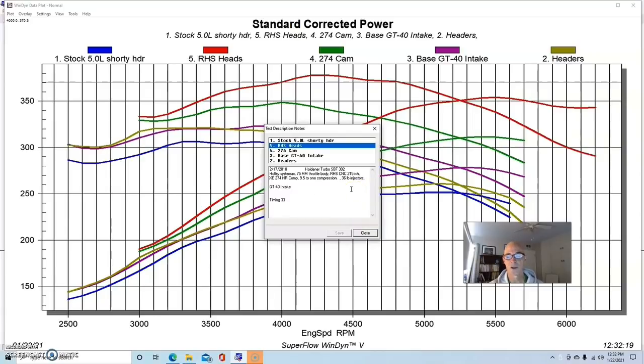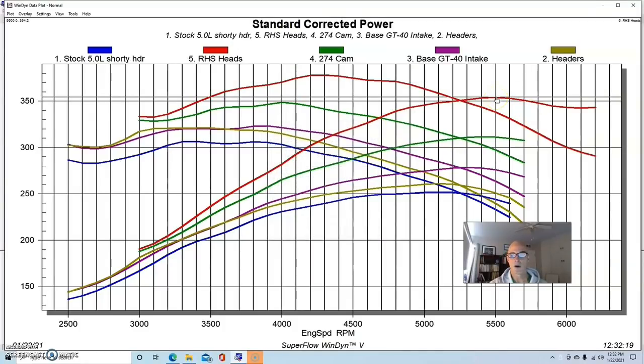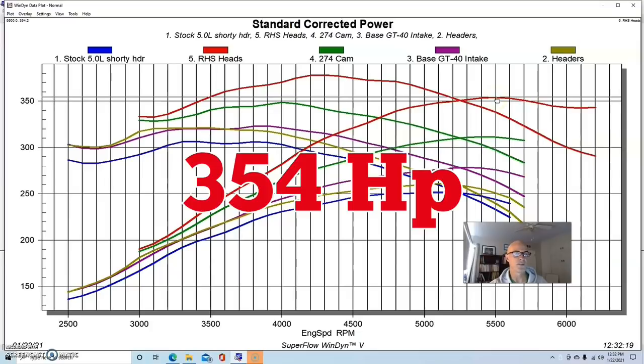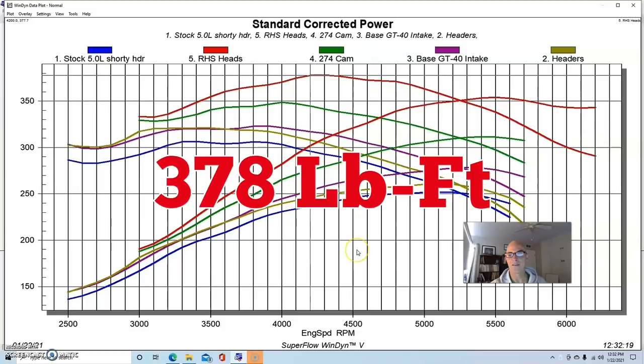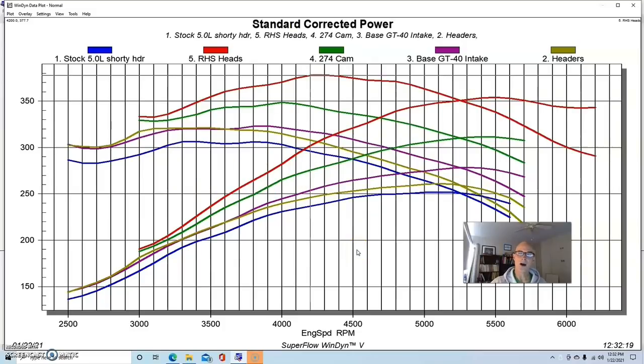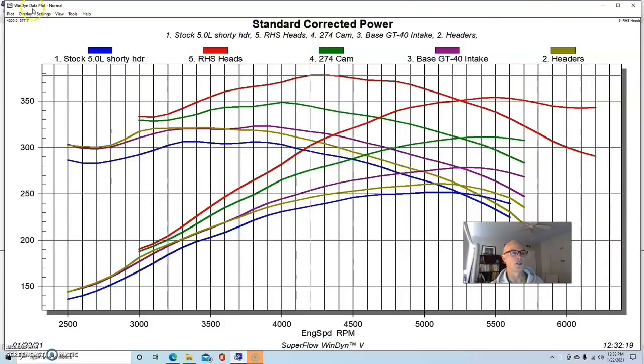Oh no, it says that they were CNC ported 215s from RHS. And run with the heads, the power output jumped up to 354 horsepower, and torque was up quite a bit to 378 foot-pounds torque. So now what was happening is we had good cylinder heads and we had a decent camshaft, but now the GT40 intake manifold was kind of holding things back.